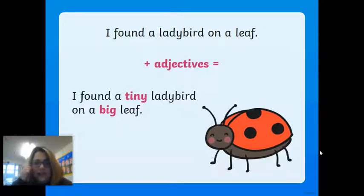So in that sentence, they've described the ladybird and a leaf. I wonder if we can think of another adjective for the ladybird. Are you ready? I found a tiny, red, spotty ladybird on a big leaf. So there, Mrs. Morris used red and spotty, as well as the tiny that we had in the first sentence. Ooh, what could we say for the leaf? We already know it's a big leaf, but what colour are leaves normally? Yeah, so let's give it a try. I found a tiny, red, spotty ladybird on a big, green leaf. Look at all the adjectives that we used then.